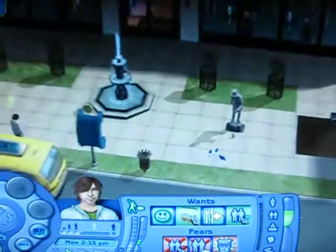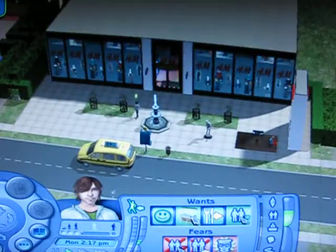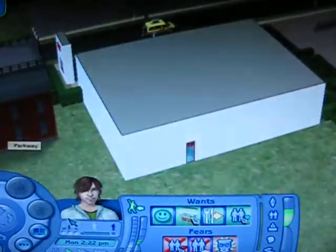So, anyways, here we are. Anderson Cove Mall. Pretty nice, huh? Nothing in the back or side.